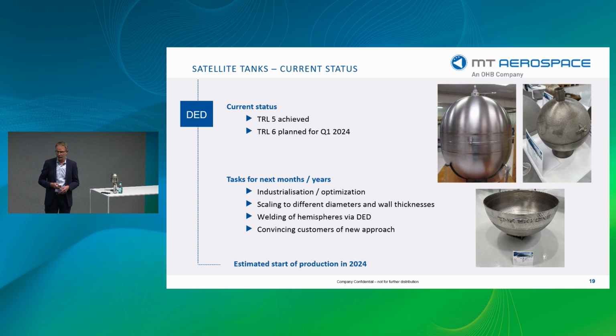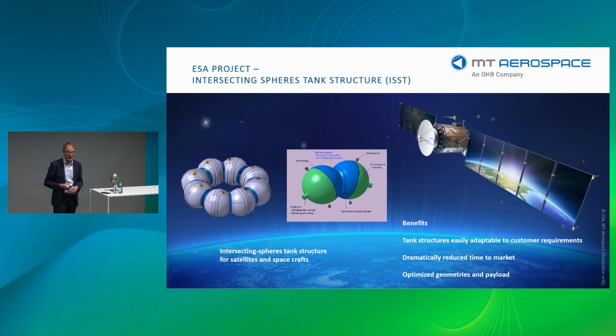But then we took it one step further. We said, why not combine powder bed and DED? And that's then the case, what you see here: very special satellite tanks, which are ring-shaped. Those are tank structures which sooner or later will be part of moon landing missions. So either satellites, also spacecrafts, because they have a very good payload ratio.